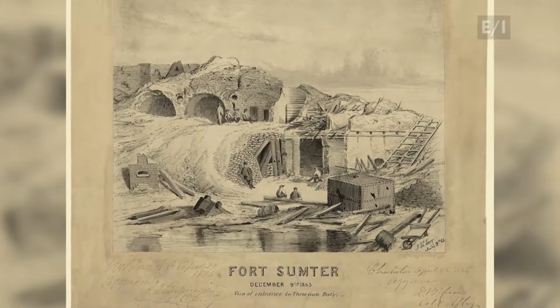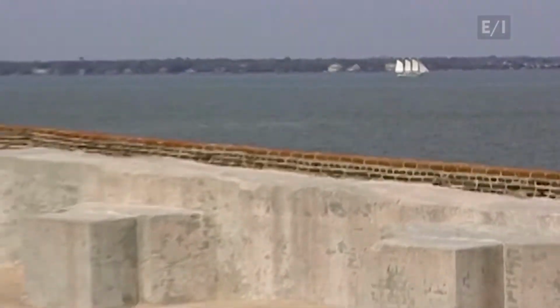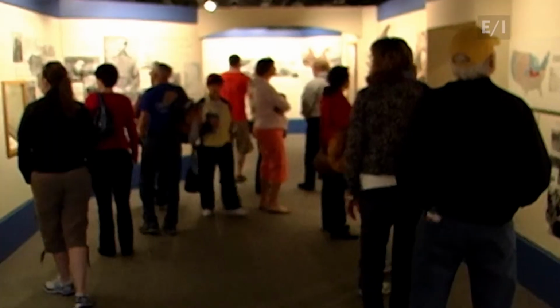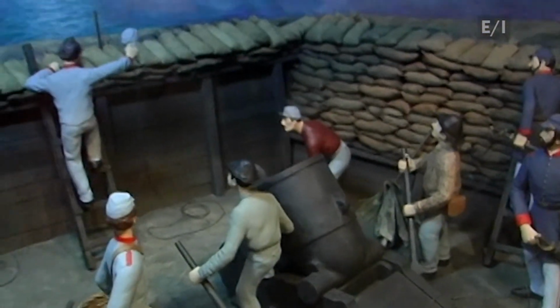Although the U.S. Army made repairs, the fort never saw action again. In 1948, it became a national monument and is managed by the National Park Service. There's a museum with lots of interesting exhibits to tell you more about the history of Fort Sumter.